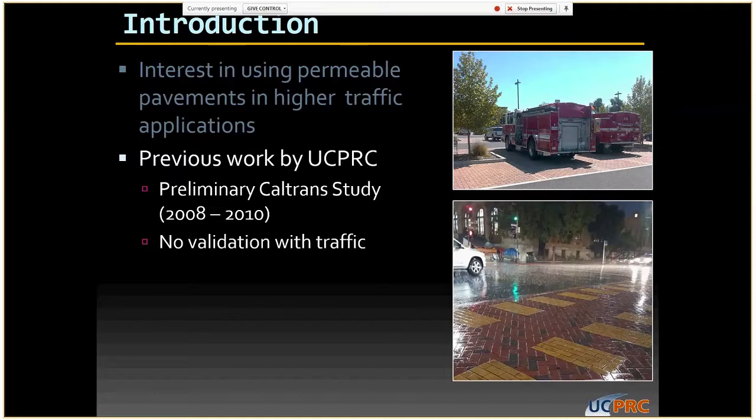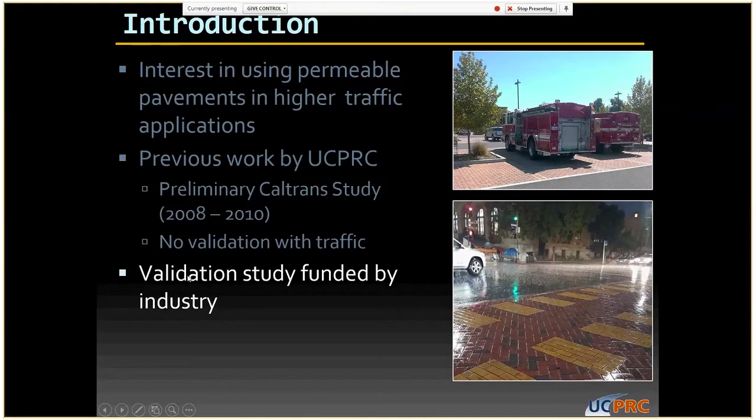We looked at ideas of using it as retrofitted shoulders on highways, and even on some of the lower volume Caltrans roads where there were problems with drainage, to potentially look in that area. But that study didn't move much beyond that desktop study, and we never had the opportunity to do validation with traffic. So it was at that time that we got to talk with David Smith, and he was very interested in taking it further. And he basically came up with the money to build a test track, and test it with interlocking concrete pavers, or the PICP, the permeable interlocking concrete pavement.